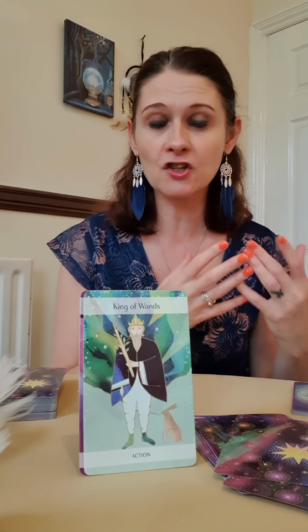We've got the King of Wands, and this is action. So this is showing you that you're moving forward with action. You're taking control of your life, and that's because you're ending things to move towards something new. But this is also a dramatic sign of changing your connection.